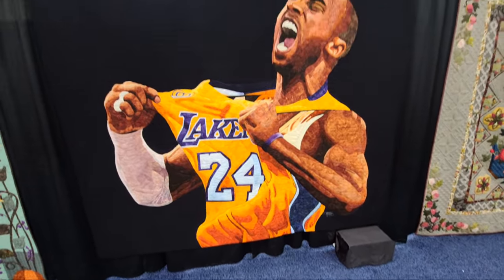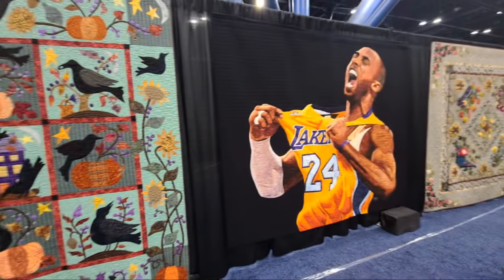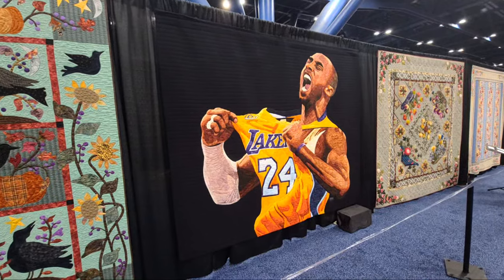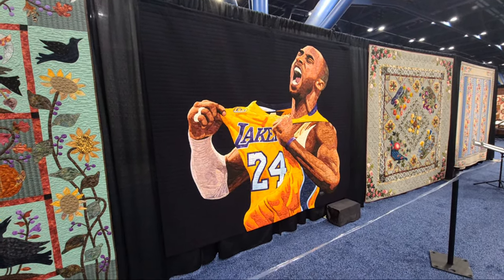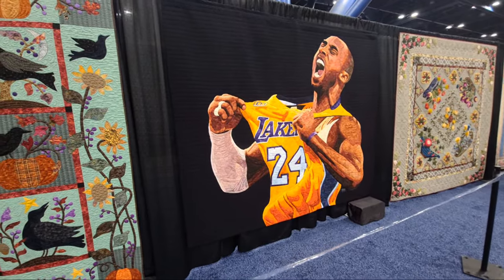You know, Catherine, I need to buy the book. I definitely need to buy the book. My goodness, it's huge. You just get so much emotion from this. I love the quilting, it's a straight line, but it doesn't go through Kobe's body. Kobe's body looks like applique work, but they've left that unquilted. Wow, that's amazing.